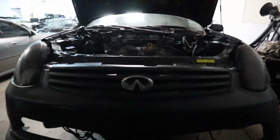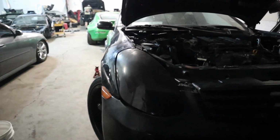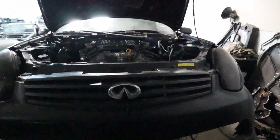So just testing the front end again, see how everything fits. It fits decently. Again, drift car, doesn't really matter. But I gotta go ahead and put all the wiring on. I forgot to do that before I put the bumper off, so the bumper's gonna come back off.